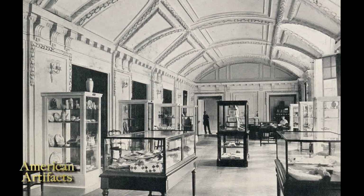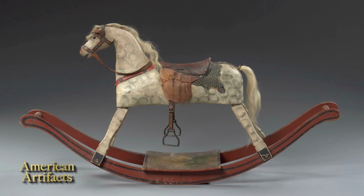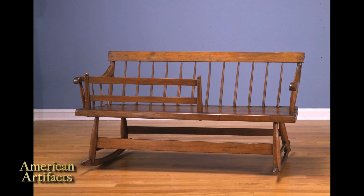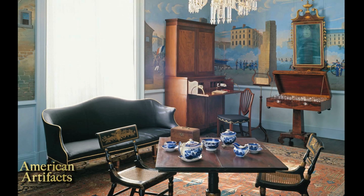We focus on early American material culture, anything that predates the American Revolution. We'll go sometimes into the early 20th century just for comparison so we can see how things have evolved. But we collect glass, furniture, paintings, costumes, decorative arts objects, anything that was made and used in the home from early America. You can find museums all over the country and the world that'll have a period room within their larger collection, but our entire museum is mostly made up of period rooms.